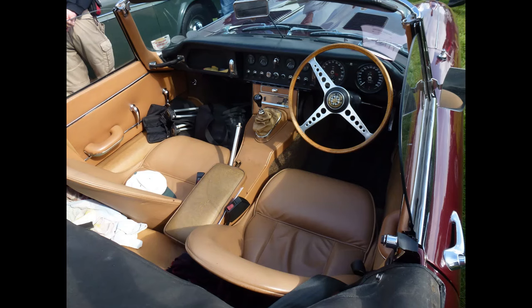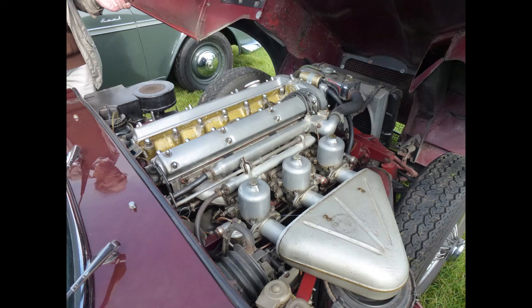I then asked him, "Did you know what color the car was originally?" And he said, "Oh, I know it's not the original color. Originally, it was carmine red." I said, "That's right." He said, "The heritage certificate told me this."